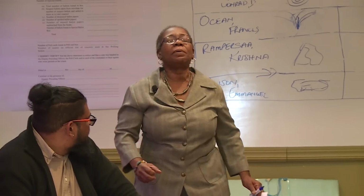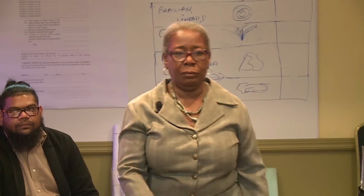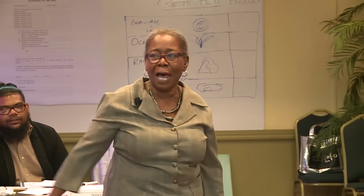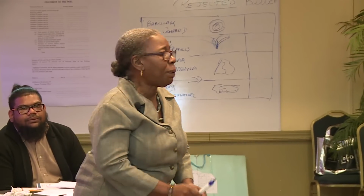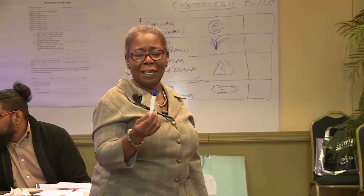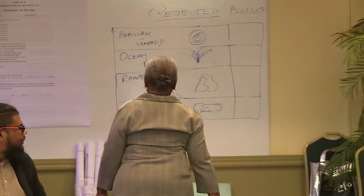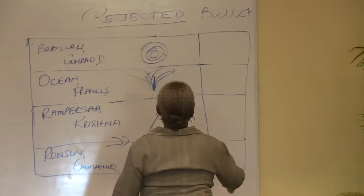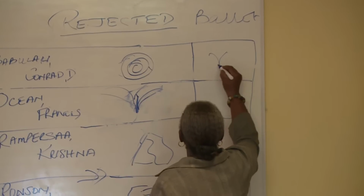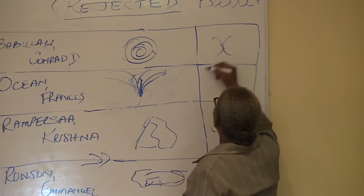This is the reason, the purpose why I said persuade these guys to use the X stamp. Because this pen, how about the pen here? It can put you into a lot of problems. So we're talking here about a fancy X, as against the cross.